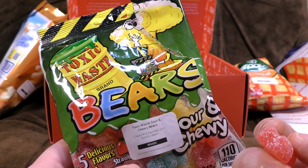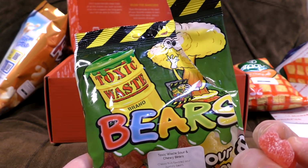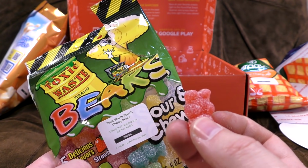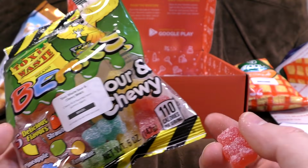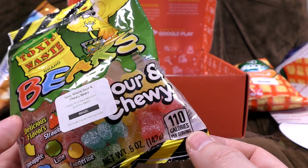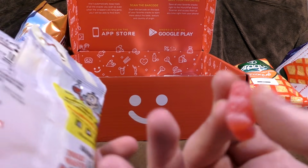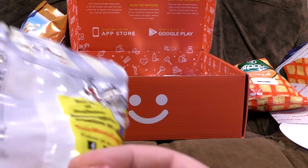Toxic waste bears. Chewy, fruit-flavoured sour gummy bears. I know of toxic waste as the super, super sour sweets that take all the skin off your mouth. And these are, yeah, sort of gummy bears with that sour stuff on, presumably. I've got strawberry, always a good option. 110 calories per serving. How many in a serving? One, probably, or half of one. Made by Candy Dynamics.